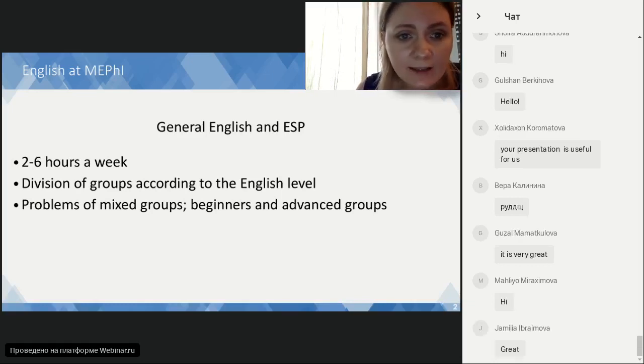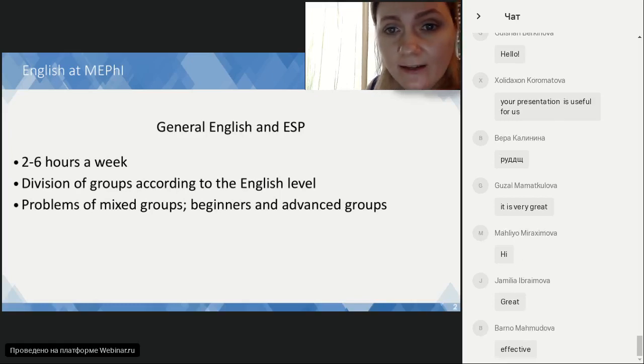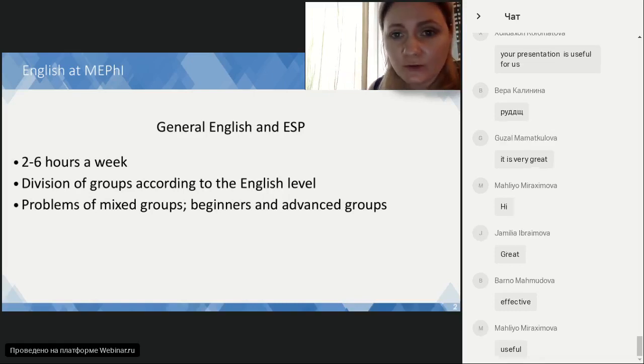The first 2 years, as I've said, are mostly general English, and they have from 2 to 6 hours a week. It depends on the year and on the group. Most of the English they have is during their second year, the biggest part of English. For some reason, we only started dividing our groups according to English level a year ago. It really helps and makes our work more efficient. But we still have the problem of mixed groups, with mixed levels of English, and I think many universities and organizations have this problem. It is difficult to level up the students in a group.